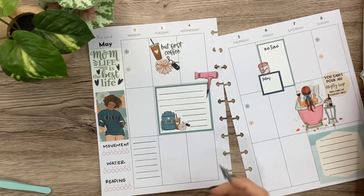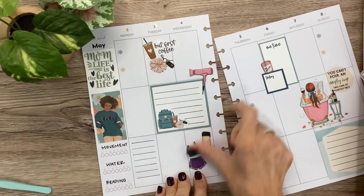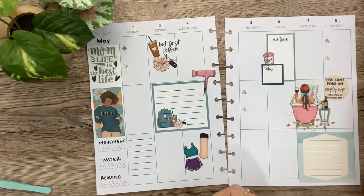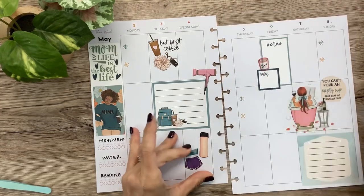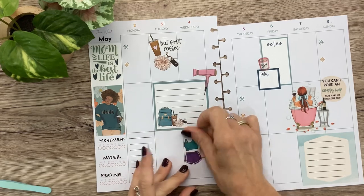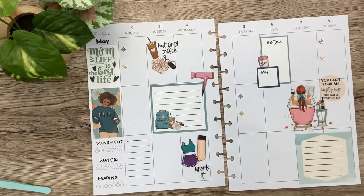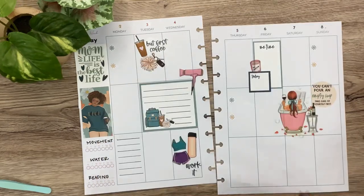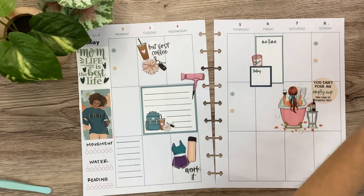Then over here, I'm gonna put this to remind me to work out. So cute. Scoot it up a little bit so I can put this work it quote. All right. I think I'm going to move this. Actually, I think I'm just going to keep that one for a different spread. I'm not sure about that right there.